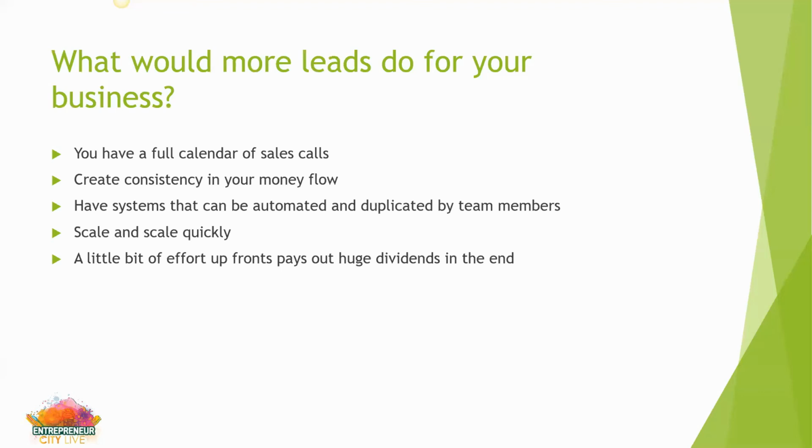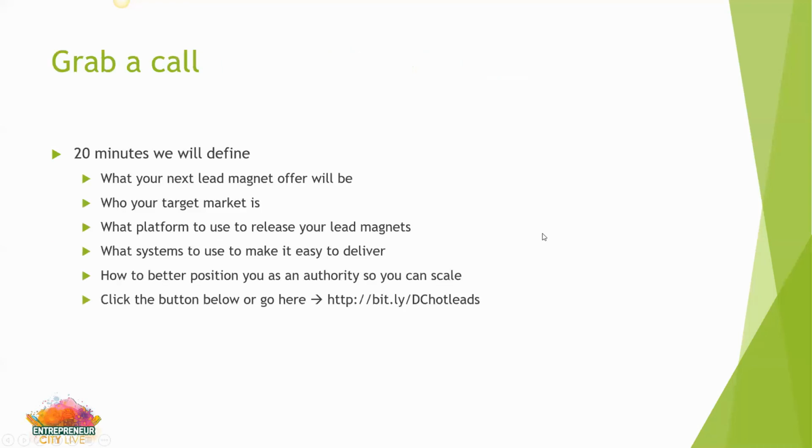That's why I said you want to commit to 5 hours a week if you're really trying to ramp up your lead generation tactics. You need a little bit of effort up front. Effort and consistency will have huge dividends in the end. So think about how that would feel. Think about what 5 hours a week for lead generation would feel for you guys.